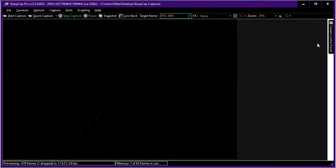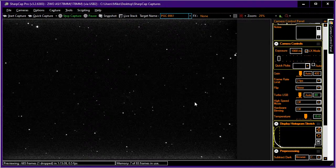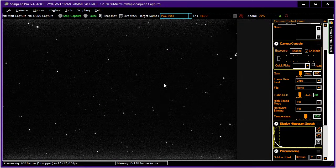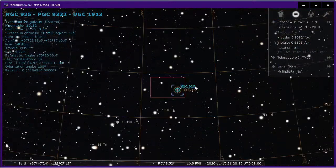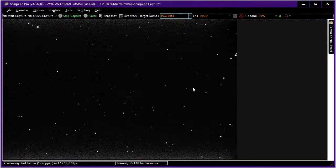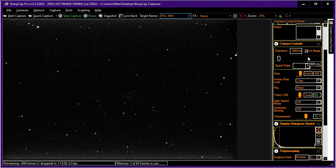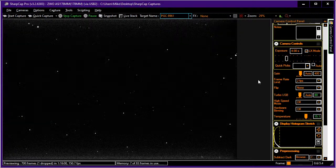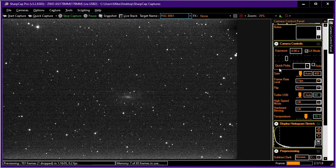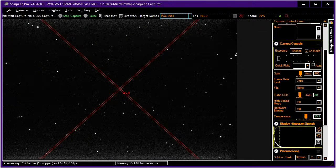Send the scope over there and see what we can see. Maximize our stretch. Yeah, we've got something right in there. Just a little guy. Well, I'd actually be able to see some structure in there. It looks like we definitely have something there. Pop a couple extra seconds in there and see. Yeah, that's definitely it. Okay, good. I think we're pretty close.